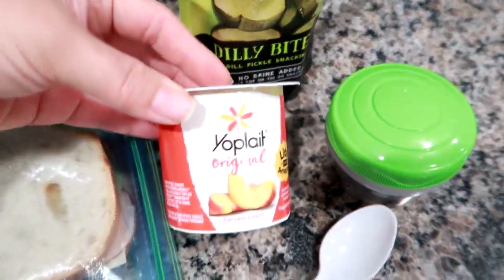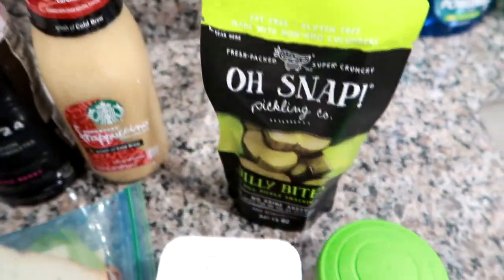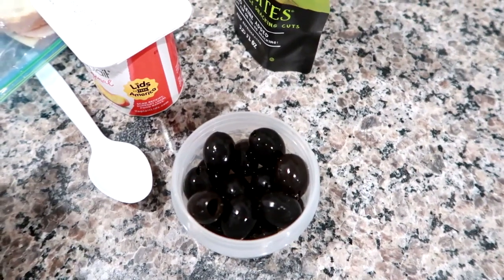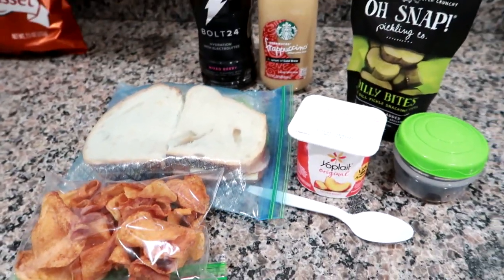A yogurt in the peach flavor with a spoon. One of these pickle packs, Dilly Bite pickles. I got these at Aldi in a 6-pack. And then some, I think I can open this, some black pearl olives in this little container here. And that's everything he's taking today on Monday.